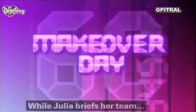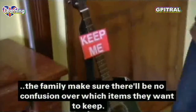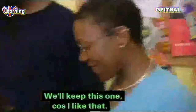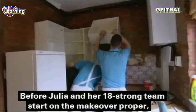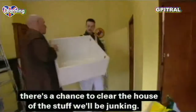Today's makeover day. While Julia briefs her team, the family makes sure there'll be no confusion over which items they want to keep. Before Julia and her 18-strong team start on the makeover proper, there's a chance to clear the house of the stuff we'll be junking.